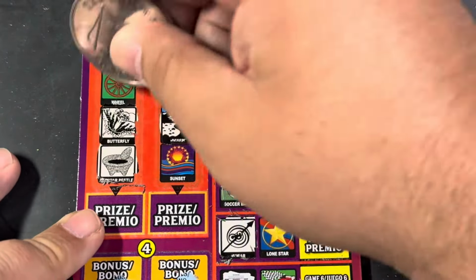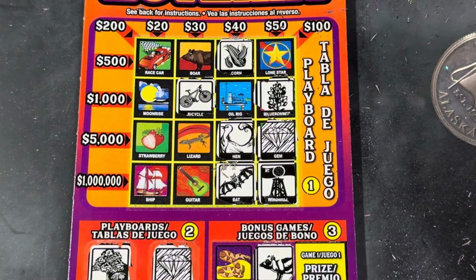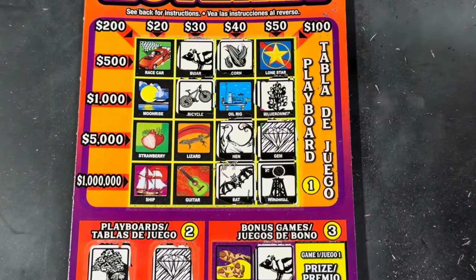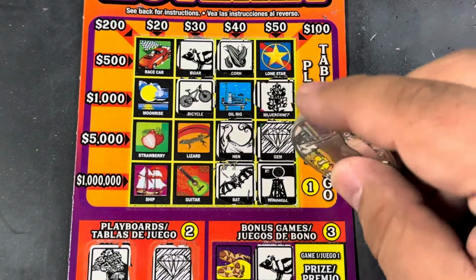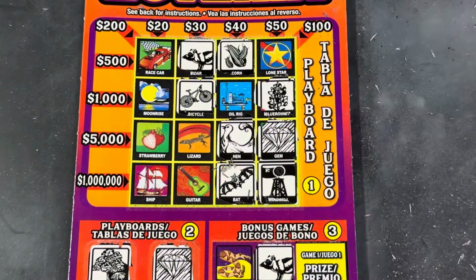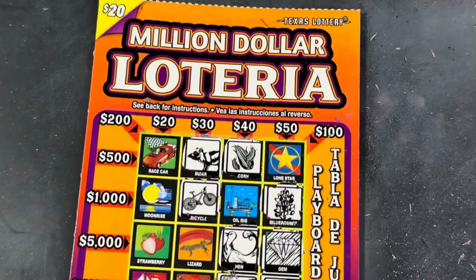Don't think we got it, guys. We were short there. Pecan tree. I had missed the boar up here, but still no win. No horse. No pecan tree. We were oil rig short and a race car short for 200. That would have been nice. Didn't happen on Loteria today, guys.